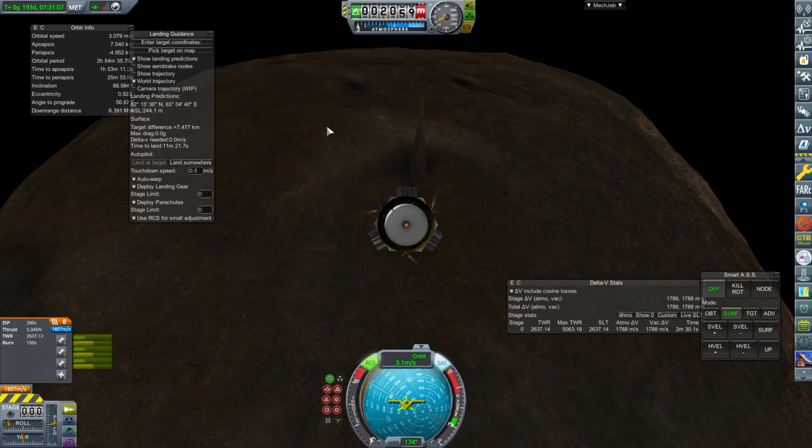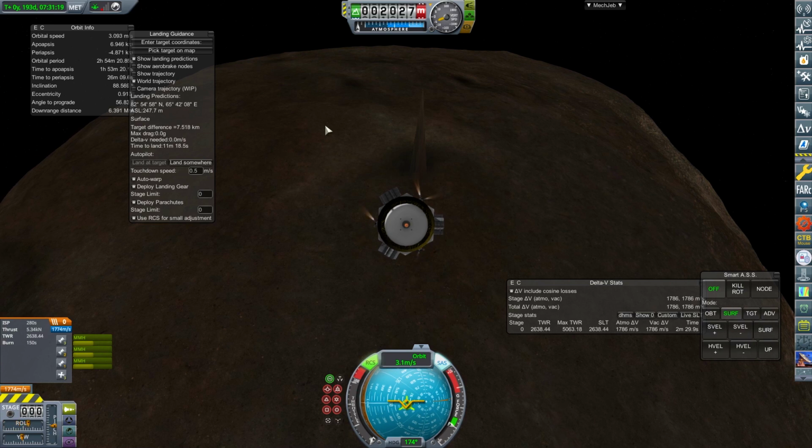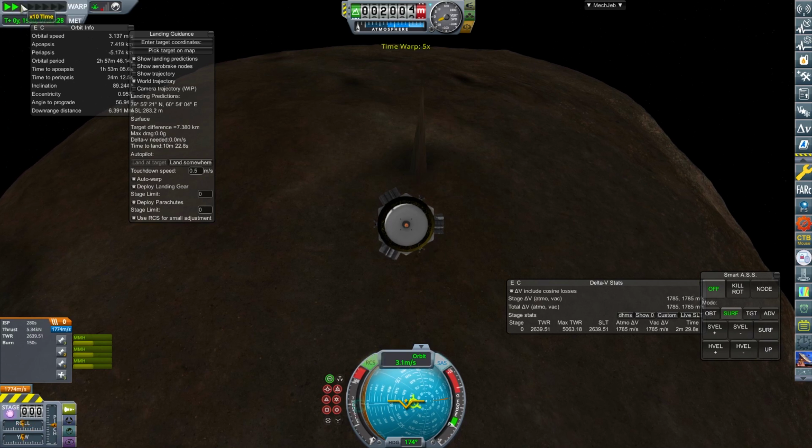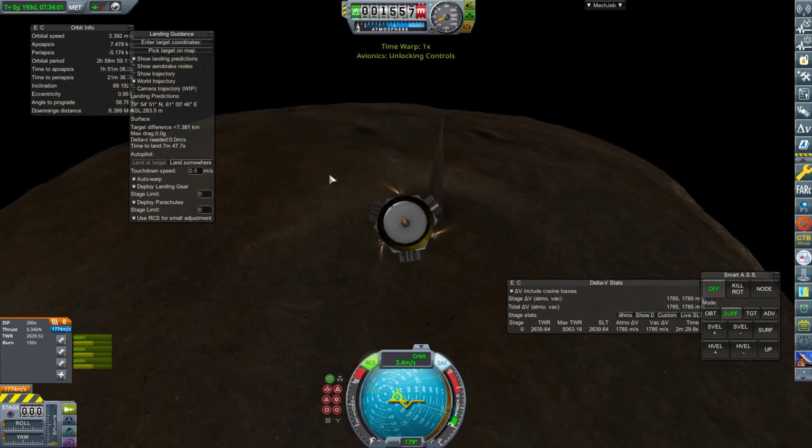No, I want to actually roll the craft. Roll the craft, please. There we go. That's it. I want to go that way. There we go. And then I want to go like that, maybe. No, I want to do that and a bit of that. There it is. Get that on there. That's it. Right. Let's just speed this up a bit. Oh, nope, need a bit more upwards.